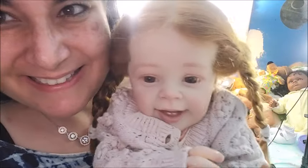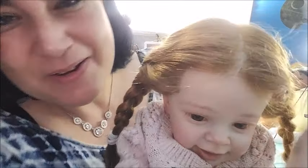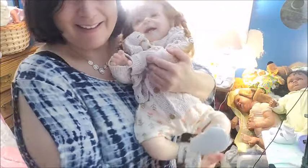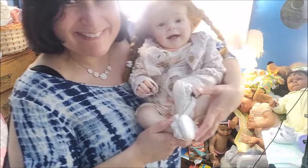So here's Jennilyn. I finally had to fix her hair. This one way up here was just not working for me. But Jennilyn looks so sweet in her outfit. It's just a happy girl.